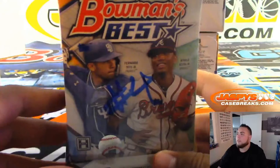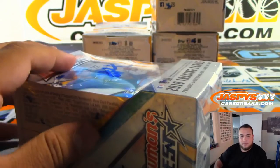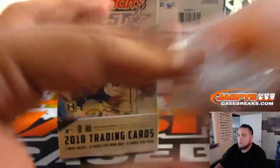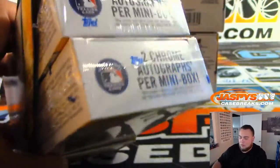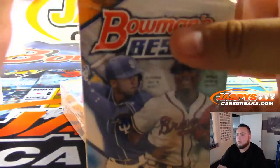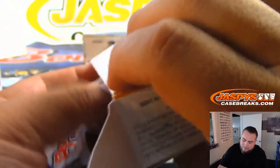So here you go. I believe you get two autographs per mini box, so four total. One of the Reds, I think a Jeter Downs is coming.